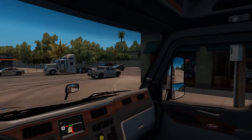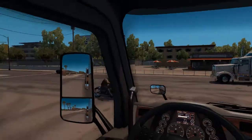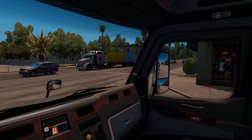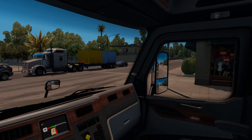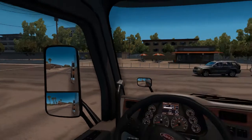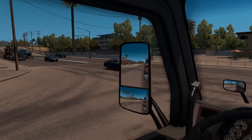Okay, I cannot see for this building here. Inch out there as much as I can. Alright, why do I get the feeling this intersection is going to be a bitch? Okay, after this Kenworth here, doesn't appear to be anyone coming. I spoke too soon. This might be one of those intersections where you have to force your way out. There's several like that in this game.